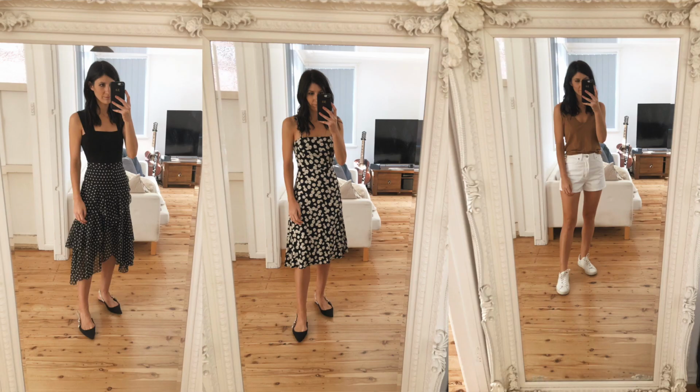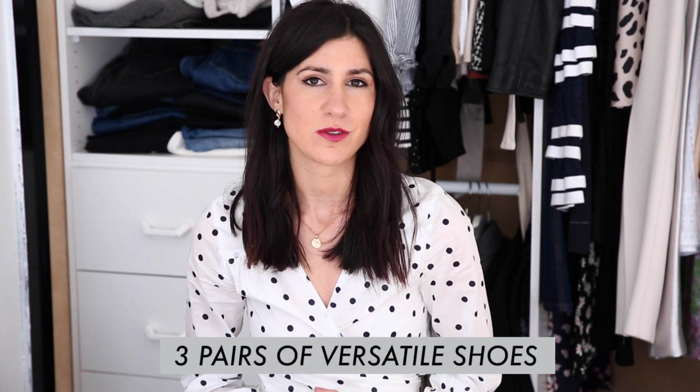Shoes are something I always find really difficult to minimize when it comes to travel just because I do like having options, but I think you can get away with just 2 or 3 pairs of shoes, keeping in mind that one of the pairs is going to be on your feet when you're traveling, and I've got a tip on that coming up. So I would suggest taking 3 pairs of shoes with you.